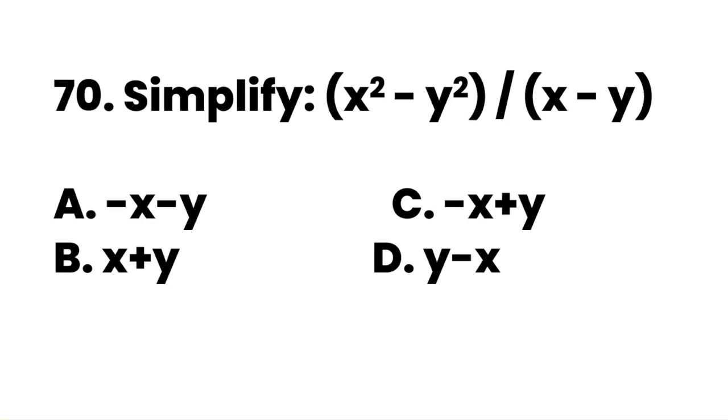Tapos sa baba, because this is x, 2 minus 3 is negative 1. So, sa taas is negative 5 divided by negative 1. Kapag parehas na sign, dinivide natin, ang answer ay positive. So, negative 5 divided by negative 1 is positive 5. So, ang sagot natin sa problem, positive 5 nung nag-assign tayo.